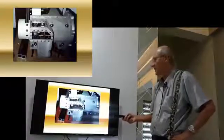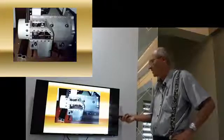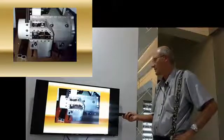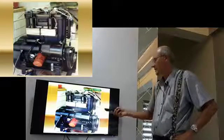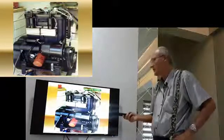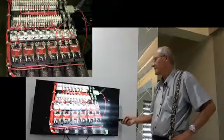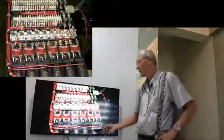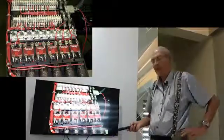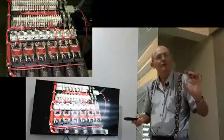This is the two-cylinder engine. Here you see the 2 cylinders. He built several engines. And this is the electrical board of this engine with the timing of when the spark will commence and how long it will take place.